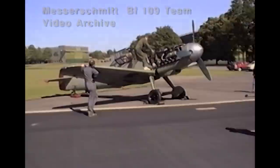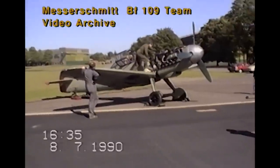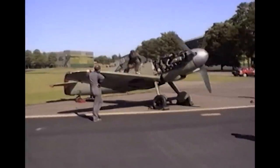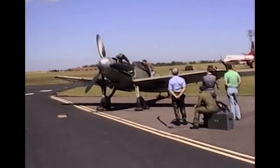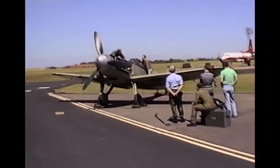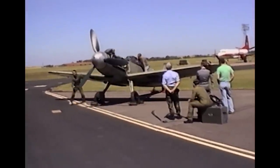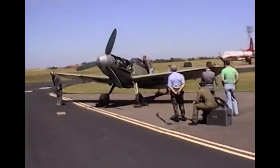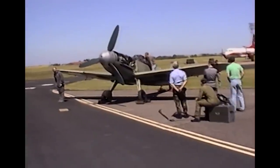We used to take it out quite regularly and try and get it to start, and it wouldn't start. And then change plugs, look at the wiring. And there was weekend upon weekend upon weekend during the summer of 1990 that we all turned up, all optimistic that this was the day the engine was going to fire, and we couldn't even get the thing to cough.